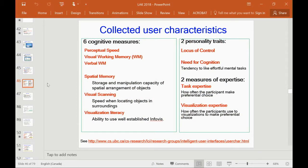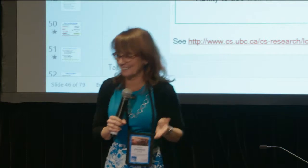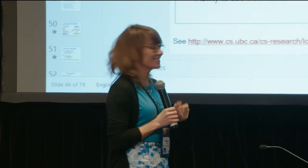But that's also, on that side, locus of control, again, we put it in there because there are other results showing that it impacts working with other visualizations. Need for cognition is my personal favorite. I never find any effect for it, but I keep testing it because I think there should be. No? Feel it? That doesn't work? I'm still gonna keep trying.